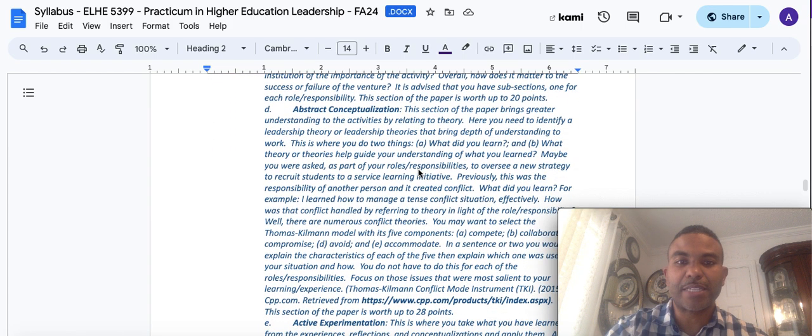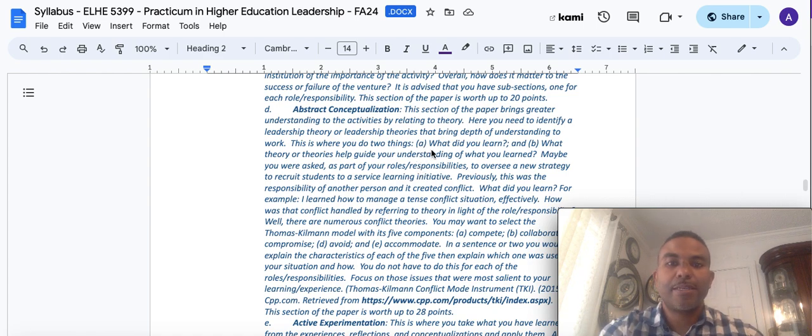So, abstract conceptualization. Okay, so this is where you get theory and you're connecting it. So, what did you learn and what theories help guide your understanding of what you learned during the experience? When we think back to higher ed leadership and maybe some of the other courses where you learned different theories, integrate those into this section.